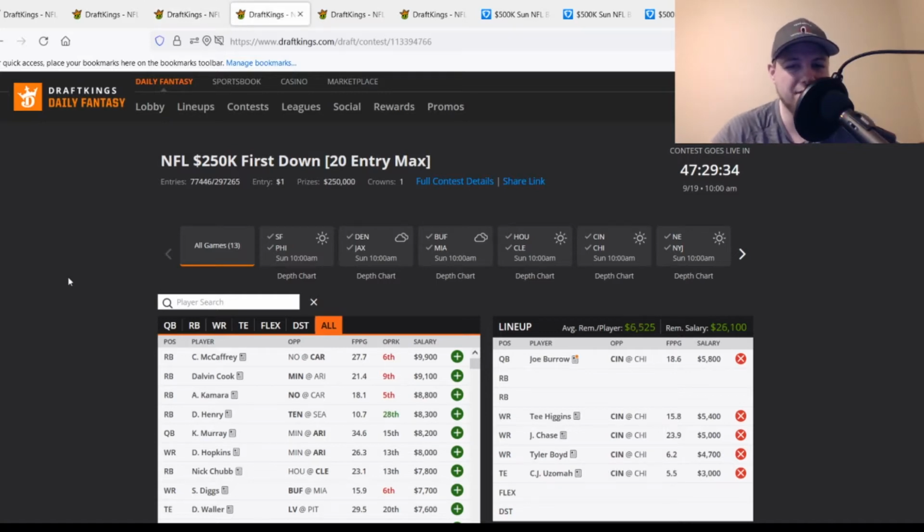Then next up, we have the Cincinnati Bengals, and this might be one of my favorite stacks this week. Joe Burrow's relatively cheap at $5,800. Saw him look pretty decent against the Vikings. Goes against the Bears that have a very poor quarterback unit overall. He's got some great options here.